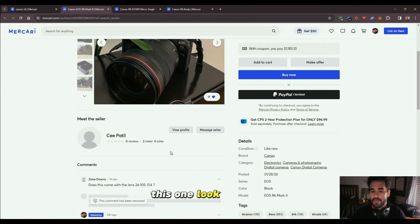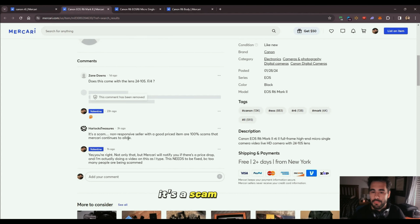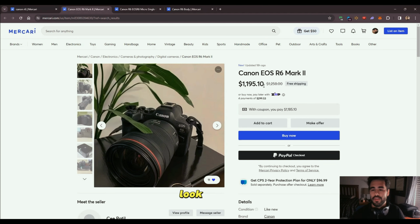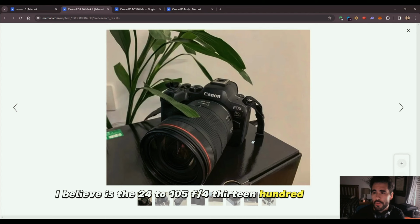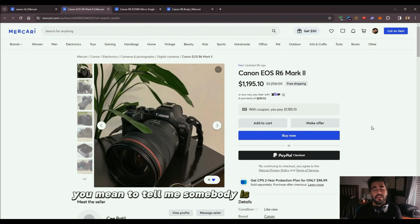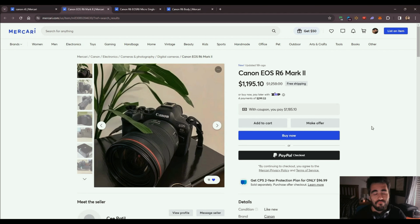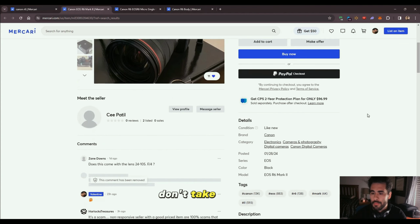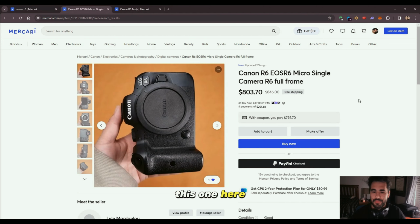This one, look, removed. My, is this too good to be true emoji? It's a scam. So yeah, look at this. And this is a hell of a scam. The Mark II runs at about $2,500. And this lens, I believe, is the 24-105 f/4. $1,300 lens. You mean to tell me somebody is going to sell almost $4,000 worth of camera gear for $1,200? No. So shenanigans. Don't take the bait, beautiful people, okay? Don't do it.